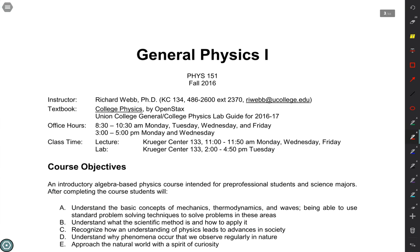So let's look at the syllabus here. There are the two variations, but for the most part, they're the same. So we have the obvious things like when is class? Class is from 11 to 11:50, Monday, Wednesday, Friday for this class. People who are taking the calculus-based class will also be meeting in the same classroom at 11:30 on Tuesday. So I'll see you guys again tomorrow at 11:30. And then we have lab from 2 to 4:50 p.m. on Tuesdays, starting tomorrow. So tomorrow we need to be here at 2.